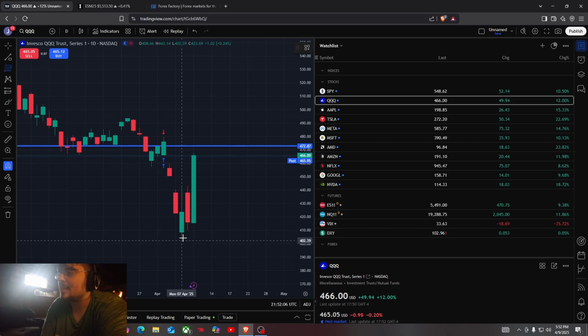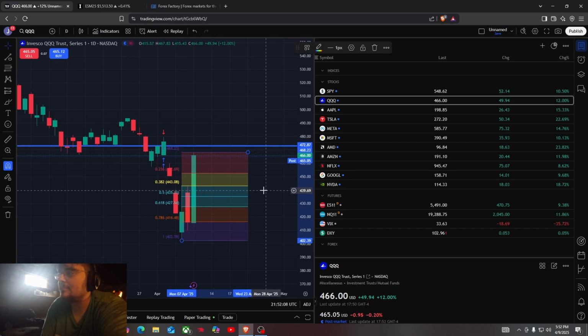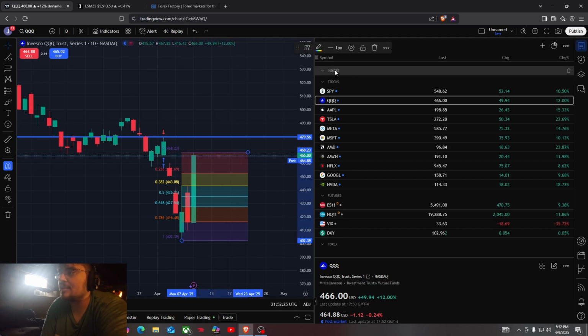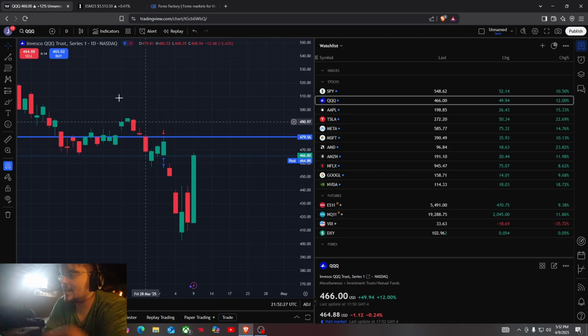Support for QQQ, again, at about 439, 440. So support down there. Resistance right at 472, 473. And then I have a target on the upside at 479.56.